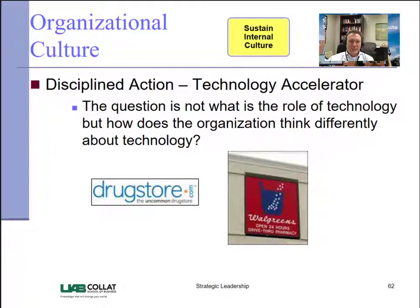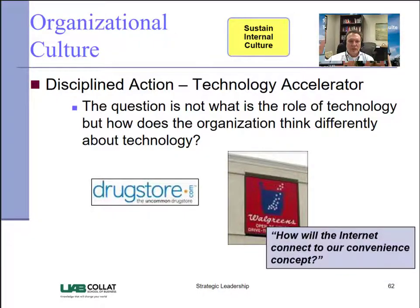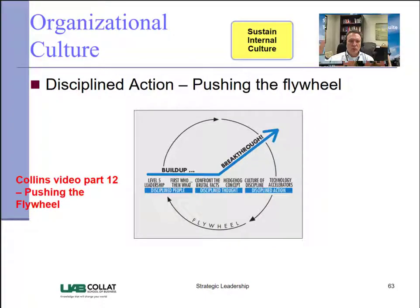What's the role of technology in an internal culture? Collins would say that it should be a follower and not a leader. You shouldn't adopt and use technology just for the sake of being new and up to date. What Collins really believes is most important, though, is this concept of a flywheel. Let's listen to what he says there.